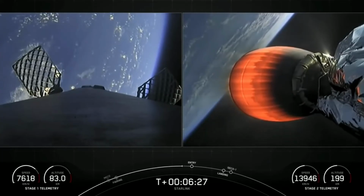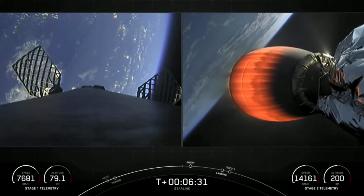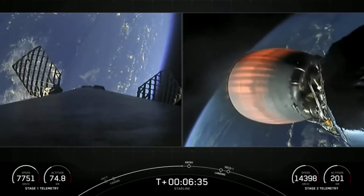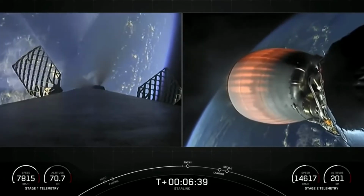And we've got some great views of our Starlink mission today. On your left-hand screen, that is the first stage booster making its way back to Earth. And on your right-hand screen is the second stage, taking the satellites to their drop-off orbit.